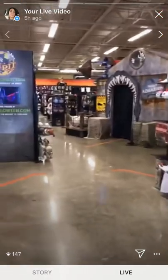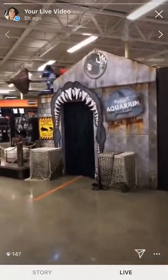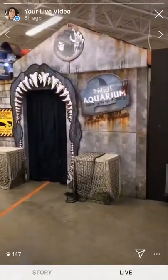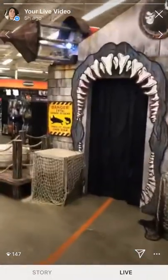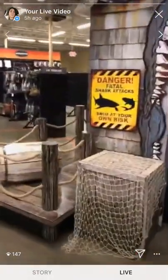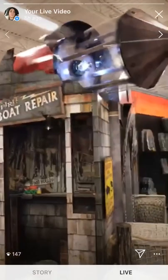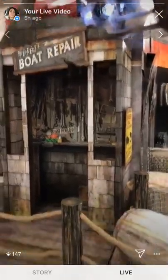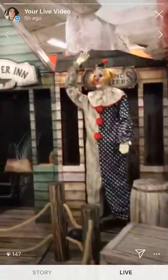And we have a shark display back here, but we're waiting on the video input for it, so I'm not gonna go in there today. As soon as we get it going, I'll get it. But I'll show you the outside. It's pretty sweet. The lighthouse light actually spins and lights up. It's so cool. We're gonna get more animatronics for back here.